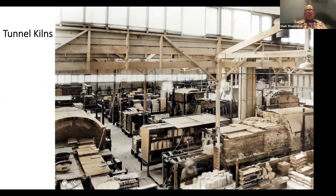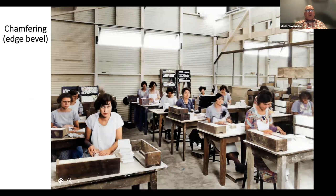These are the tunnel kilns. Right here on the left, you can see the opening of one. On the far right, you can see one. On the bottom right corner, you can see one here. These are ladies that are doing what's called chamfering. They're putting bevels on the edges of the tile.